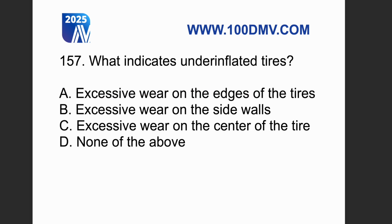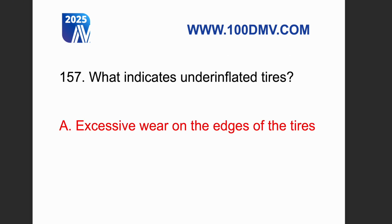157. What indicates underinflated tires? A. Excessive wear on the edges of the tires. B. Excessive wear on the side walls. C. Excessive wear on the center of the tire. D. None of the above. Correct answer: excessive wear on the edges of the tires.